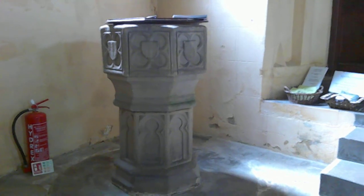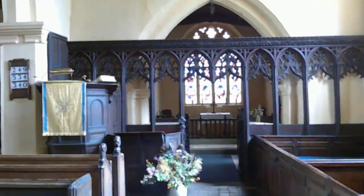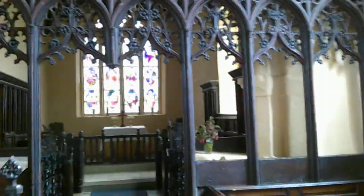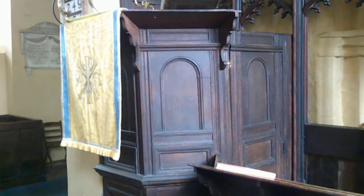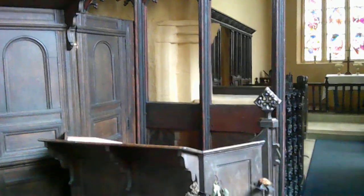The font is a rather uninteresting 19th century one. You will notice the screen here. The screen is not ancient by the look of it. There was an ancient screen here. We shall see elements of it. This is the pulpit. You can see it's the 16th century, the reading desk is later. There may have been a tester above it.